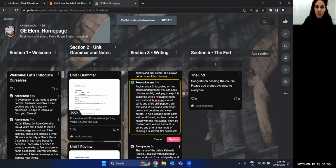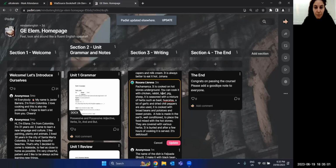So you can cook it with chicken, rabbit, beef, pig. Now the last one must say or sheep. Full stop. So again, new sentence. It is seasoned with a mixture of herbs such as basil. I don't know this one. Let's have a look.